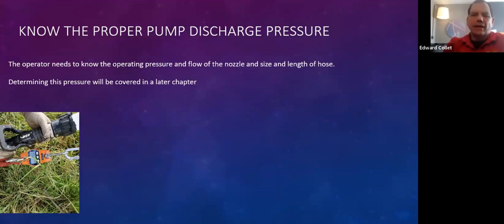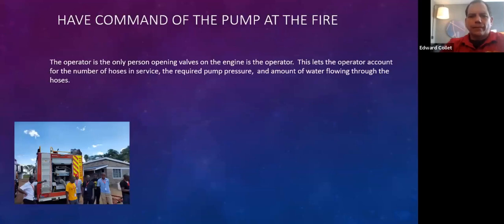okay, now I have half a tank. If we pull any more lines, we're going to run out of water faster. If they start saying, well, we need to pull more lines, we need more branches in service, you can say, I don't have enough water to do that. And it's up to the operator to know and be confident enough to say, here's how much water we have. We can flow this many branches for this amount of time.